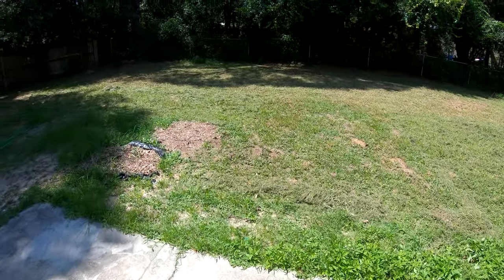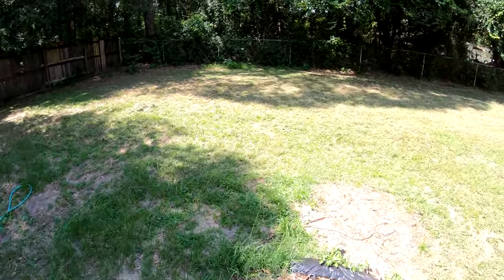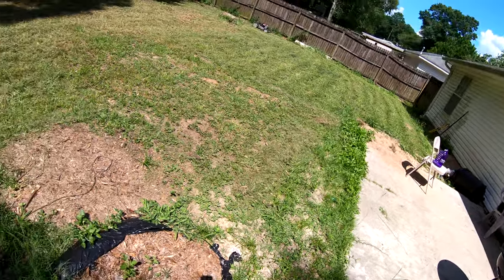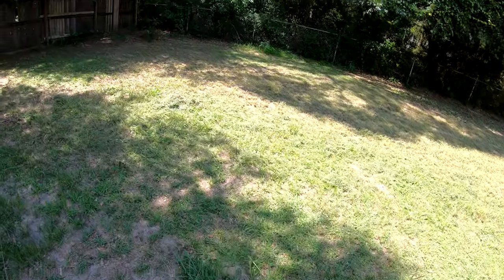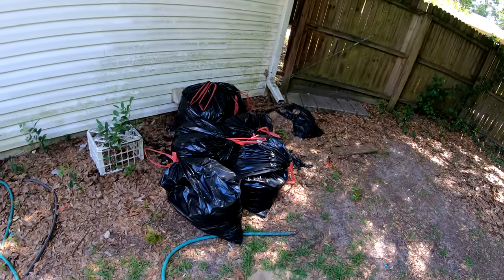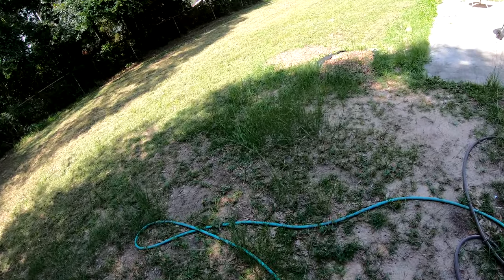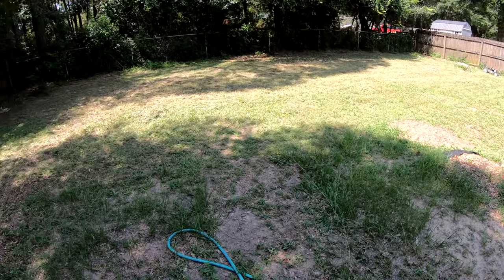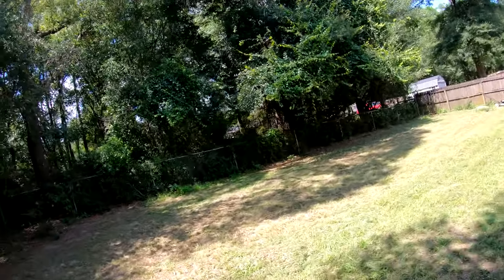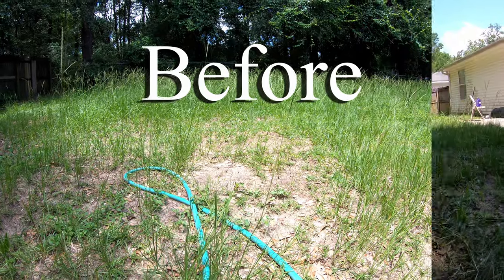So here's a quick update on the progress. Still have some stuff to mow around here, and some grass to rake up, but for the most part, it's looking better. Here's the bags of grass I already raked up, as you saw in that clip. That clip was about an hour of work, so it's all fast forwarded into about a minute. Here's the ground level view, just so you can see.